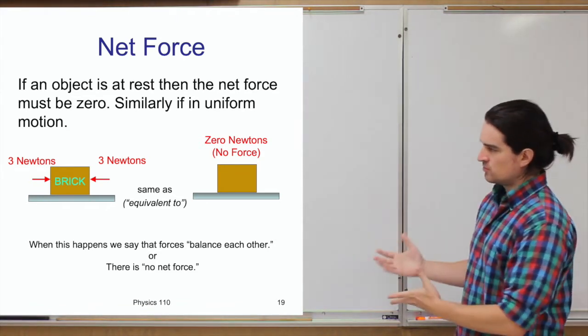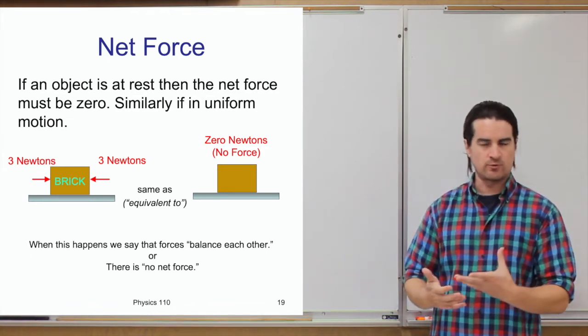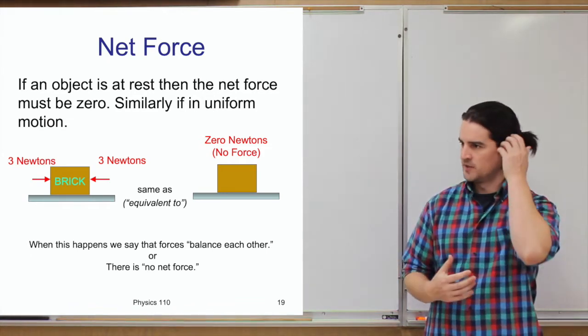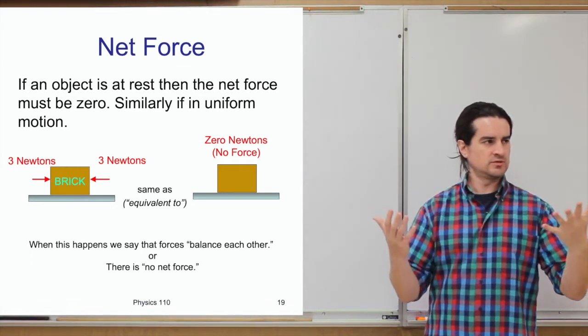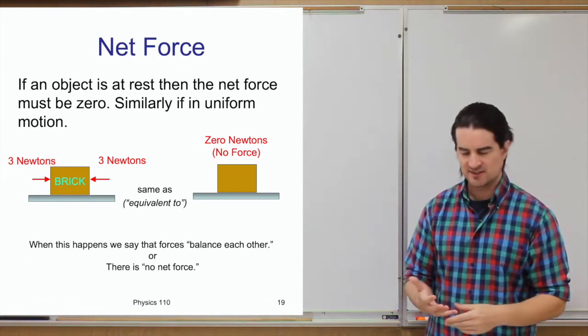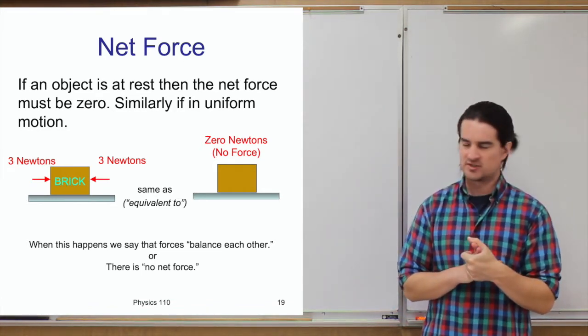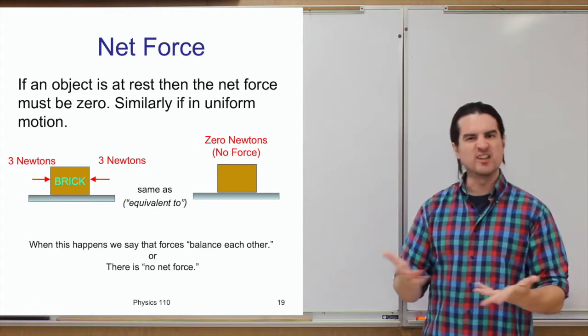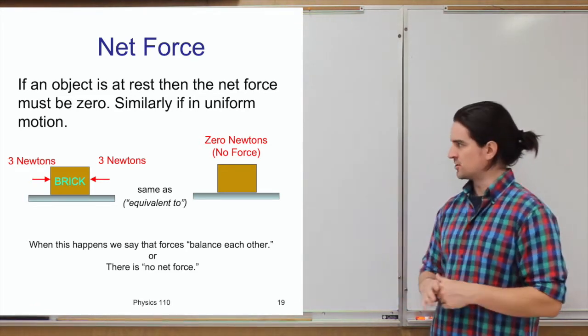So the newton is a unit of force. It's the way we measure an amount of force, at least in the metric system. In the standard units we use here in America, they are pounds. A pound is a measurement of force. And a newton is actually just about 1/5 of a pound. So 5 newtons is about 1 pound of force that you're pushing.